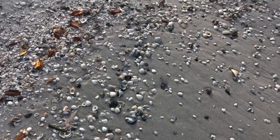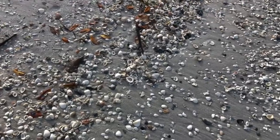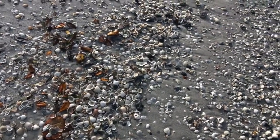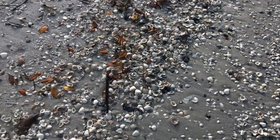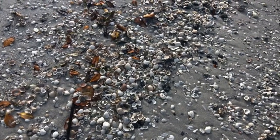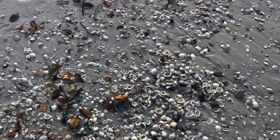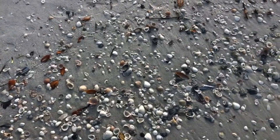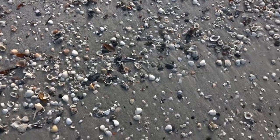I'm just wondering what it looks like up at Wiggins Pass this morning. Just don't have time to make it up there. I had a great morning shelling here. Absolutely wonderful. I cannot complain. Even with the overcast skies, it was a beautiful morning.